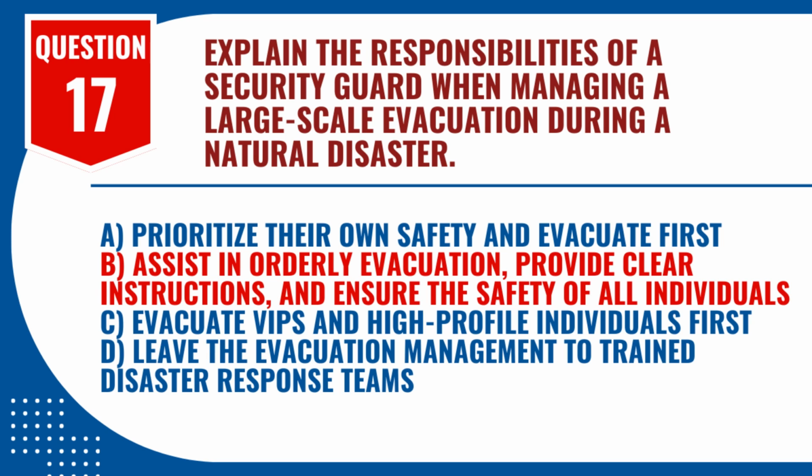Answer: B. Assist in orderly evacuation, provide clear instructions, and ensure the safety of all individuals. During a natural disaster, the security guard's responsibility is to assist in an orderly evacuation, provide clear instructions, and ensure the safety and well-being of all individuals on the premises.